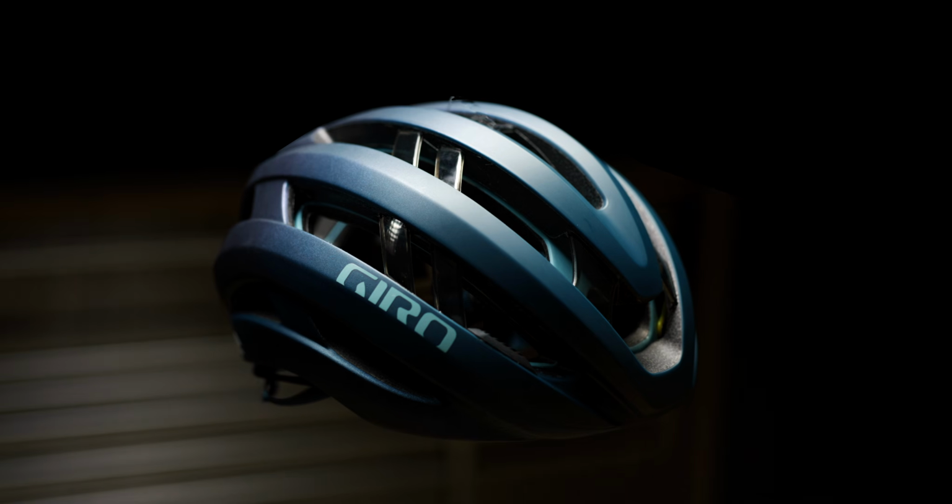We're out here for a few days. We're going to check out the testing facility, meet with some of the cool people here, and check out some of the design process. They've got a new helmet coming, the Aries Spherical, as well as some other really exciting stuff. So we're going to go inside and meet with everybody, and hopefully you follow along and really enjoy it.